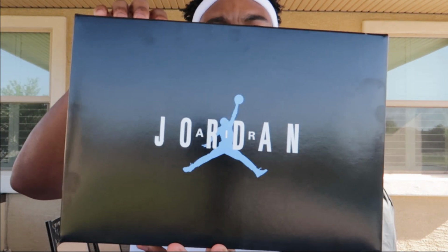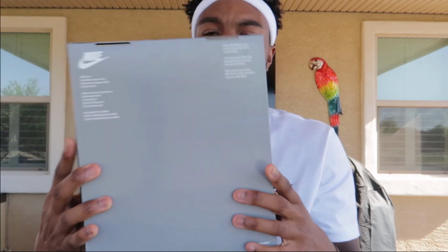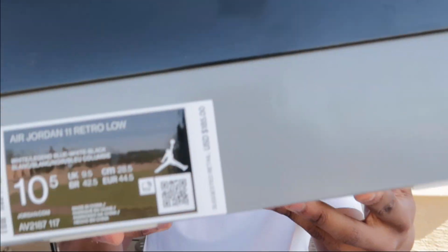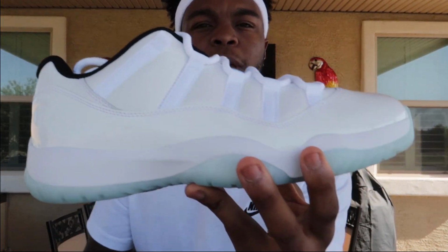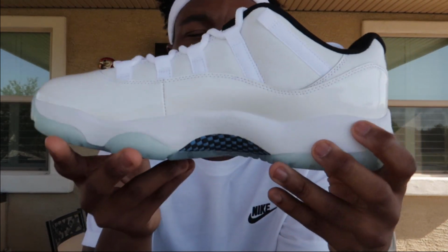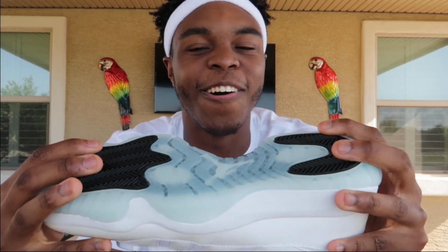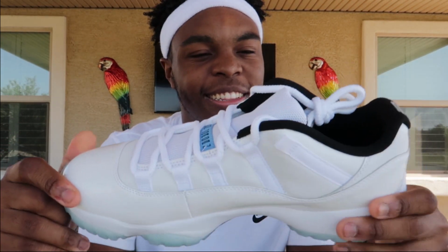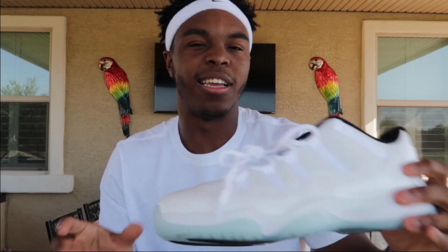Let's take a look one more time at the box. This is the box that you will be getting. This is my size tag that I got, 185 right there. And this is what they look like, man. This is in all of their glory. These are so fire, dog. Like, these are clean. And the fact that these are an OG, they're gonna sell out regardless. They're definitely gonna sell out regardless.